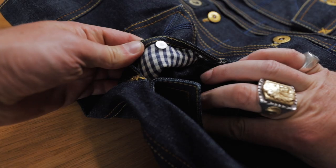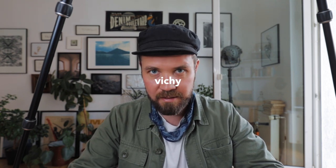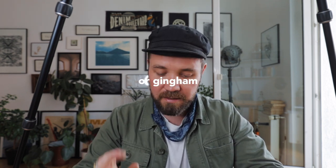What else can I check out? Let's see what's in the pockets. Are they lined? Are they not lined? Of course they're lined. Oh, what's this fabric called? It's this sort of traditional French, it's almost like a picnic blanket kind of fabric. And Atelier la Durance were known for using that for their pocket bags, for their pocket linings, and it's a nod towards the place of manufacture of France.